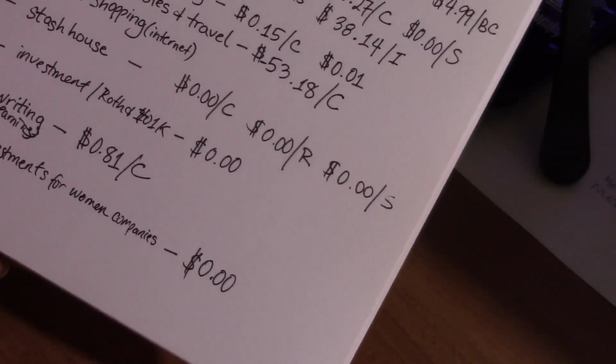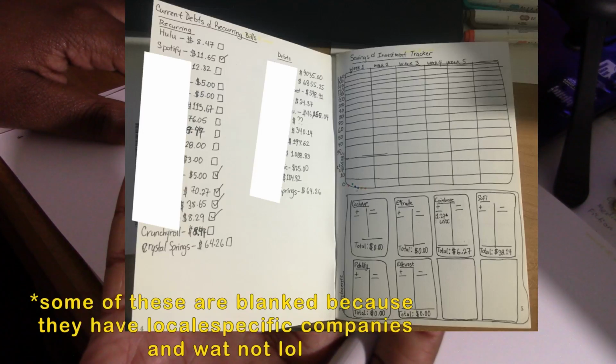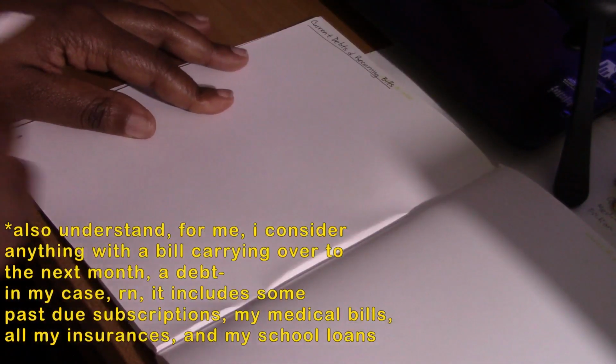Okay, this is where I'm starting at for the month, and by the end of the month, this should look fairly different. I will be writing my debts on this page. Current debts and recurring bills. I'm going to have a checkbox basically showing how I pay it down during the month, right? I'm actually going to do this off screen because there's a lot of things. I have to check all the balances. It would make this video really too long, but I will take a picture and insert it here. Okay, so that's going to be done later.